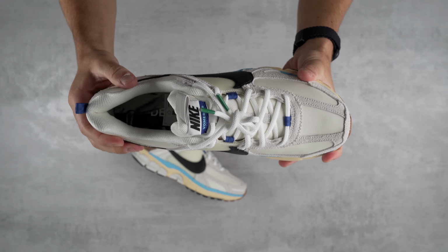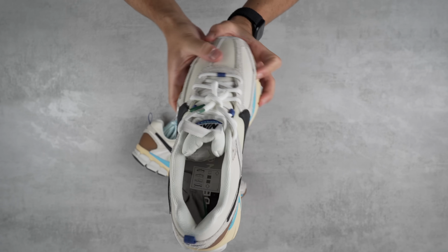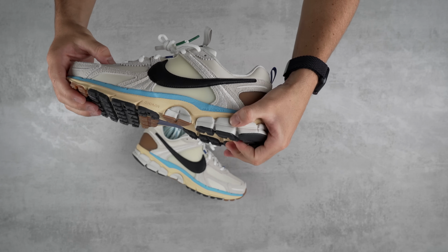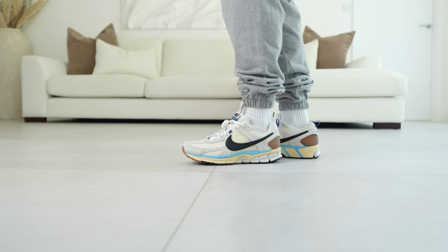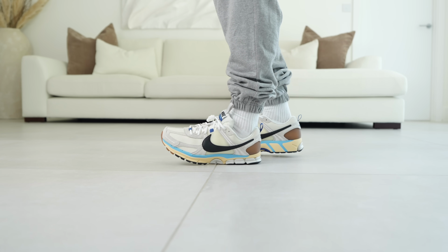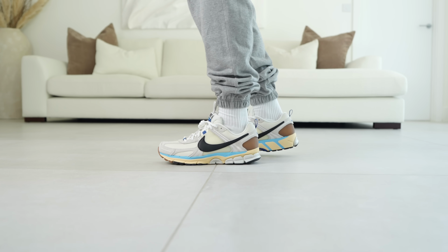I think this is the perfect option if you're looking for something super versatile and obviously comfortable, but also at the same time wanted something a little bit special. As of right now, you can find this sneaker for about $180 to $200. Some retailers do still have them in stock, but I think the price is definitely worth it. It's an incredible shoe that I'm going to be rocking heavy this summertime.